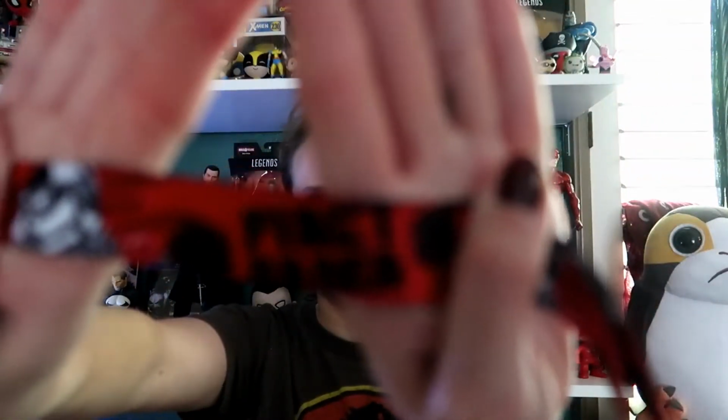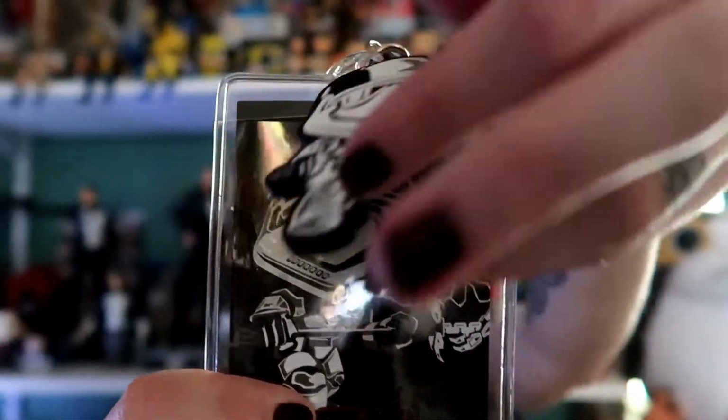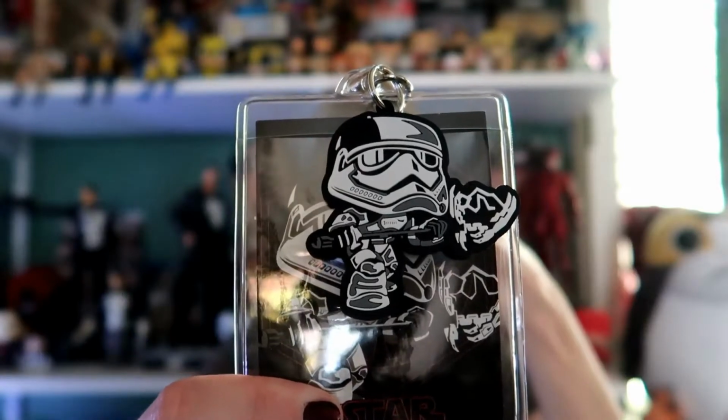Come on, focus on the lanyard. Did it focus? I can't tell. No, it doesn't want to focus on it. Okay, well, there's the little badge pass thing, or the slot you'd put your badge or pass in. And then the little keychain. And then one side says Star Wars The Force Awakens.